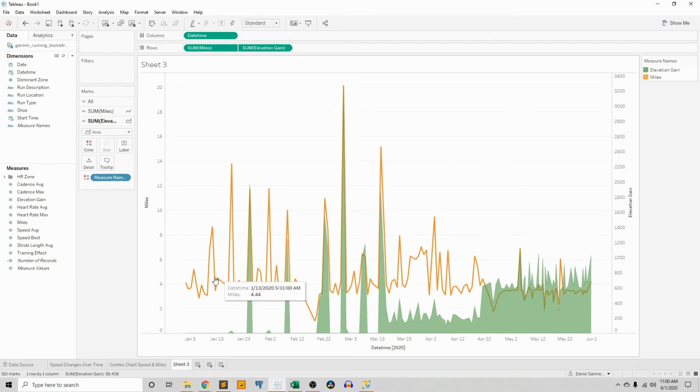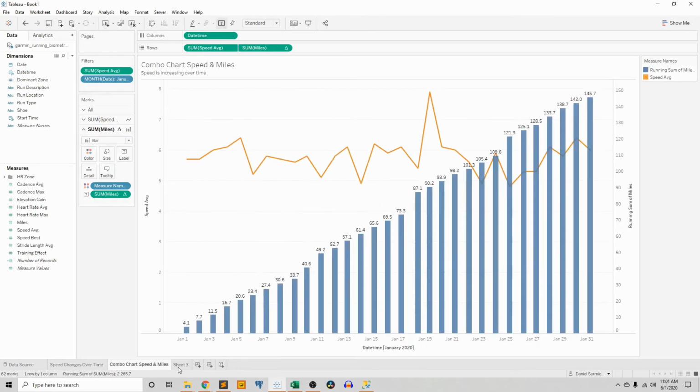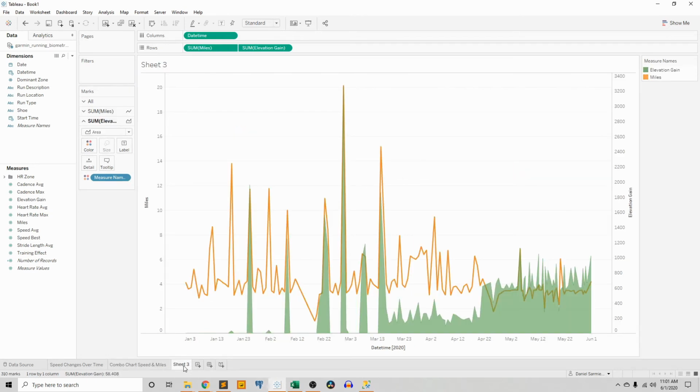And if I'm just looking at the speed that I'm traveling in relation to the miles, that's not even going to be enough of the story. So we have our speed in miles, which doesn't change a lot over time, especially if we're looking month to month. But when we're looking at the big picture and the elevation, so let's go miles and elevation.